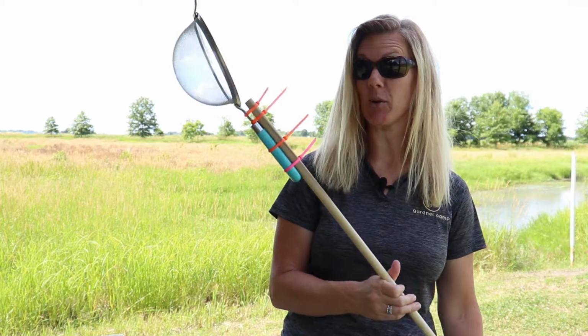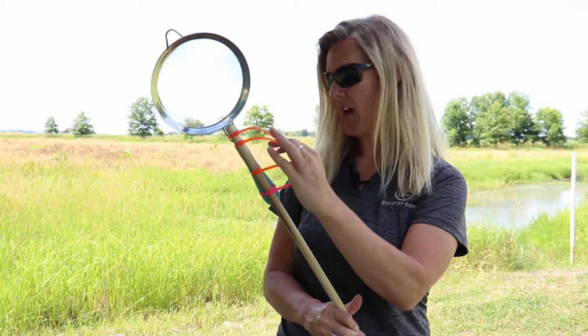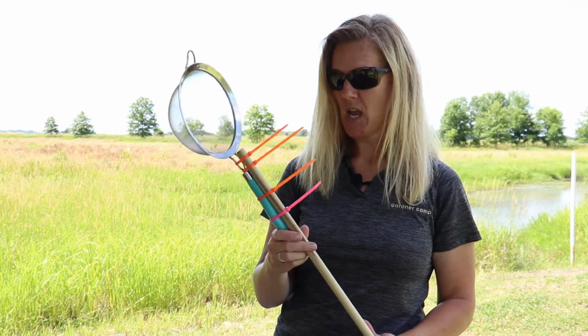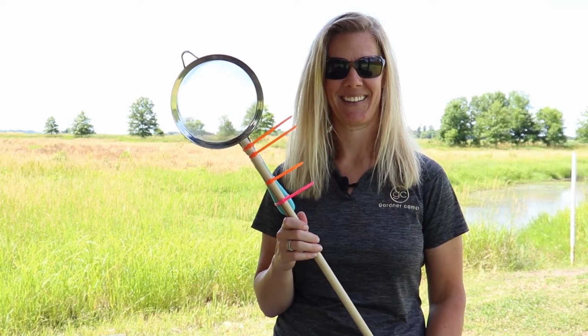Now we can reach out a little bit further into the water. If you want to, you can cut off these tails on your zip ties so they're not getting caught in the moss or the vegetation that's in the wetland. So we are ready to go. We're ready to dip up some different creatures.